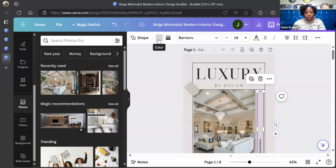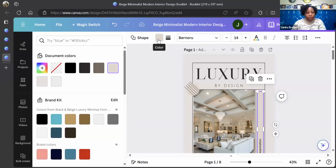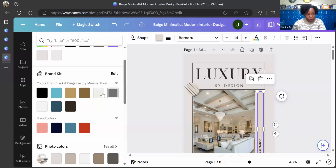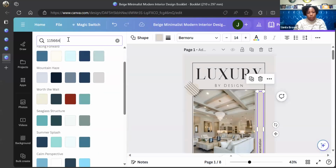Let's change the color. Whatever you click on, it pulls up the colors. I already have my brand kit set up with my colors for my brand. You don't have to do this, but when you see how it gives you numbers, whatever colors you're going to consistently use, at least if you don't put them in the brand kit, write down those numbers because you can always come up here and search for it. It will also pull up the color wheel of comparable or contrasting colors.